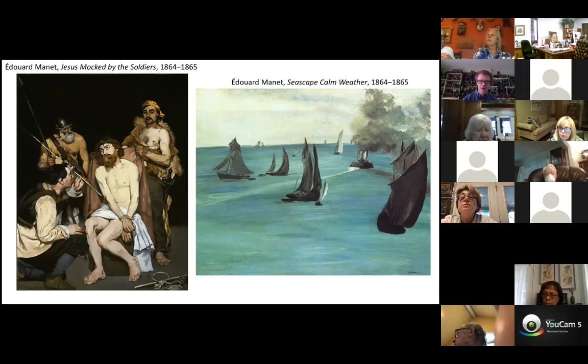But even within this, if you look at the gentleman on the far left corner, he's dressed closer to what I would say would be the contemporary clothing of France at the time, and less as a historical person within a painting of Jesus. And again, I don't know of a lot of seascapes painted by Manet. The Chicago Art Institute, of course, has this one.